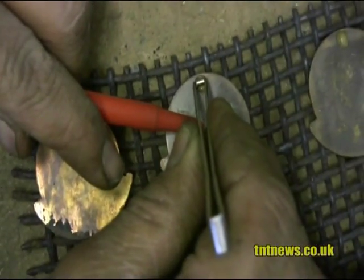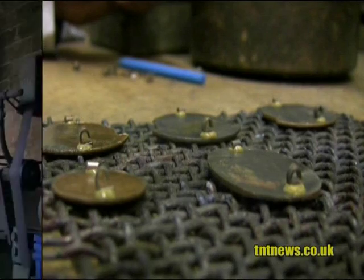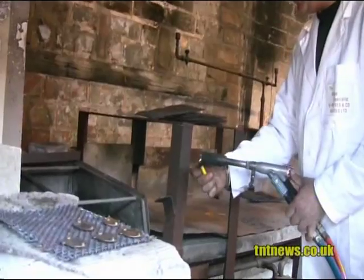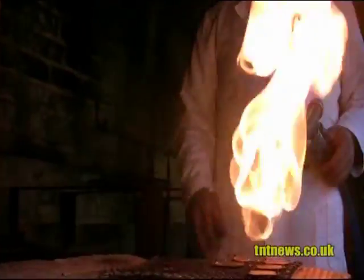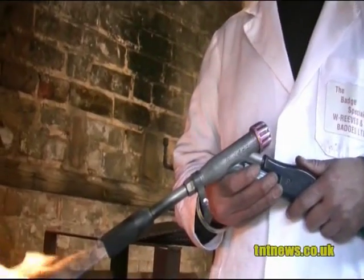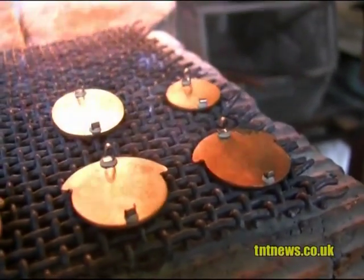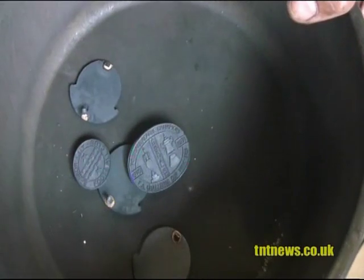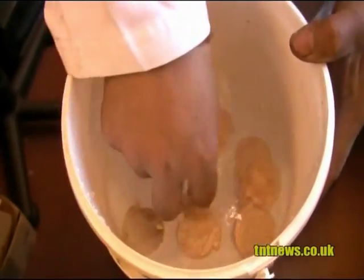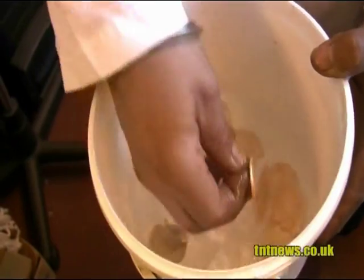So I'm just putting the tubes at the moment. The dots for the solder for the catch. As you can see, the joint between the joint and the badge, the solder's all gone all white. Now that's dried. That's ready to fire. The next process is to pickle them in acid. Right, so these are the ones that have been pickled then? Pickled and dipped, bright dipped. So as you can see, the colours come back to normal.